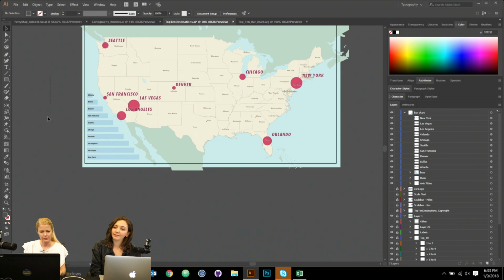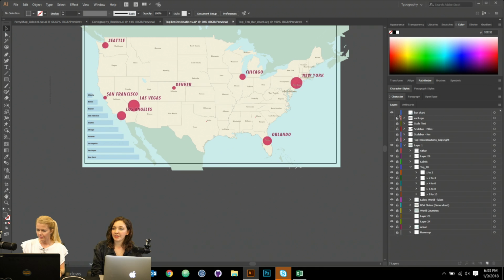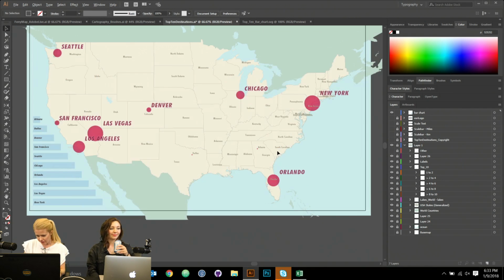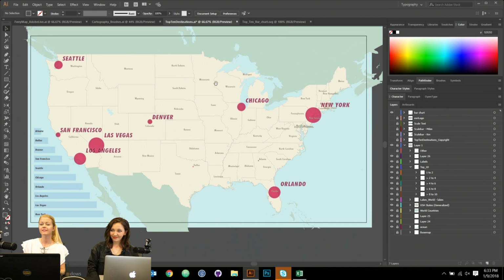Yeah, so there we go. We got a little, you know, the relativity of the size. You can't really tell that New York is number one, but now if you look over in this bar chart, you're like, yes, it does. It is number one. That's true. Some of the circles are pretty close. Yeah, same size. And you can barely see, but Atlanta is one of those, which I flew into yesterday. It's so tiny. Yeah, I didn't even notice.